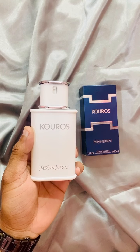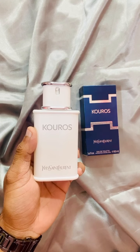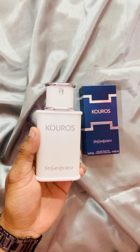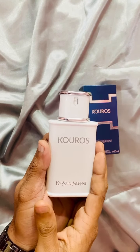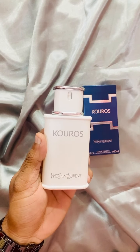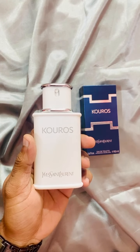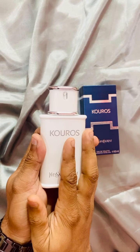But for the first 4 or 5 hours, it projects really nice. Not truly for 4 hours does it project like a beast, but the first 2 hours it projects really good. Even after that, for the first 4 to 5 hours it does not become your skin scent. After that, yes, it becomes your skin scent, but it lasts for around 10 hours. And as far as sillage is concerned, it is also very enormous. I will give 10 out of 10 for sillage as well as for projection.